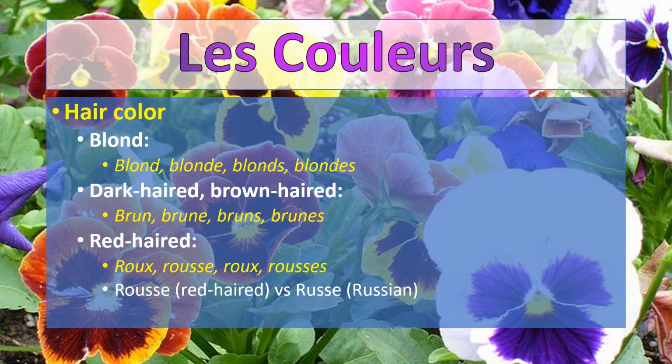blondes. We also have brun, which is the masculine word for dark-haired or brown-haired. Brunette, feminine, with an E is brune. Masculine plural with an S is bruns, and feminine plural with an ES is brunes. Roux is the masculine word for red-haired or red-headed. The feminine form is irregular, rousse, R-O-U-S-S-E.